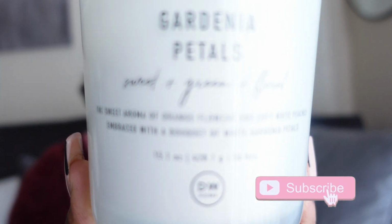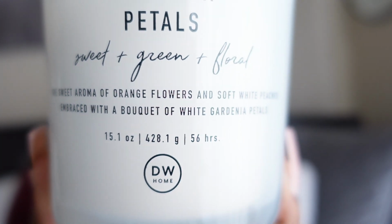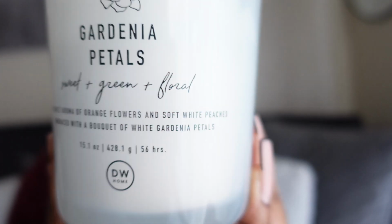The next candle that I would like to show you guys is Gardenia Petals from DW Home. These are the notes. You guys, this is a very feminine floral scent. It smells very feminine. It smells very classy. And I really like this. I think it's a very elegant scent. It's sophisticated. Pick this up if you like sweet florals.